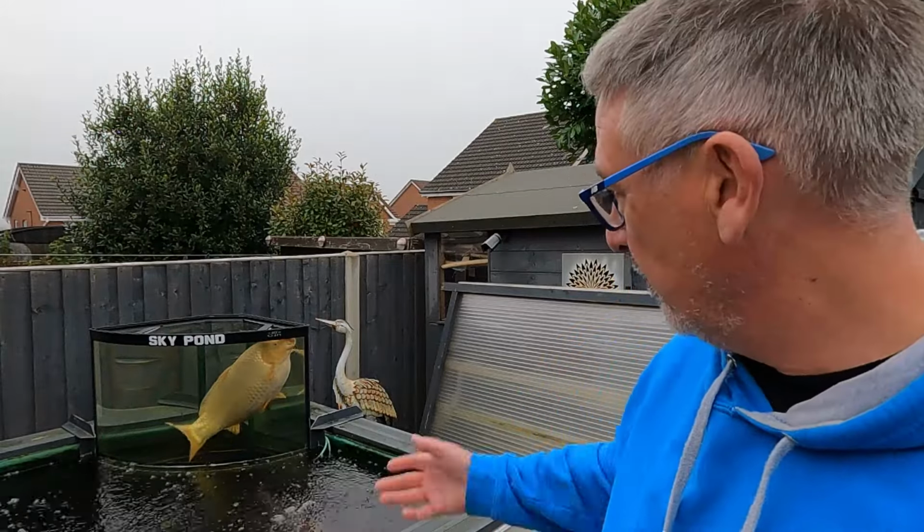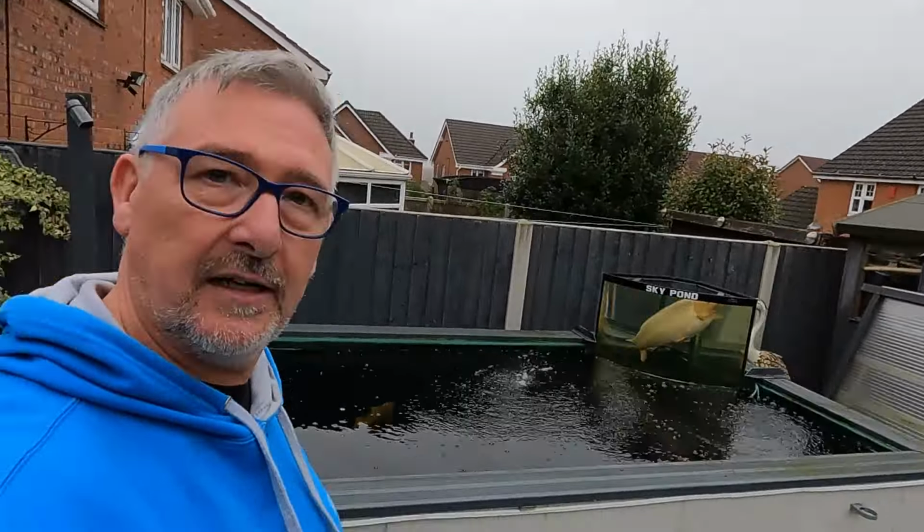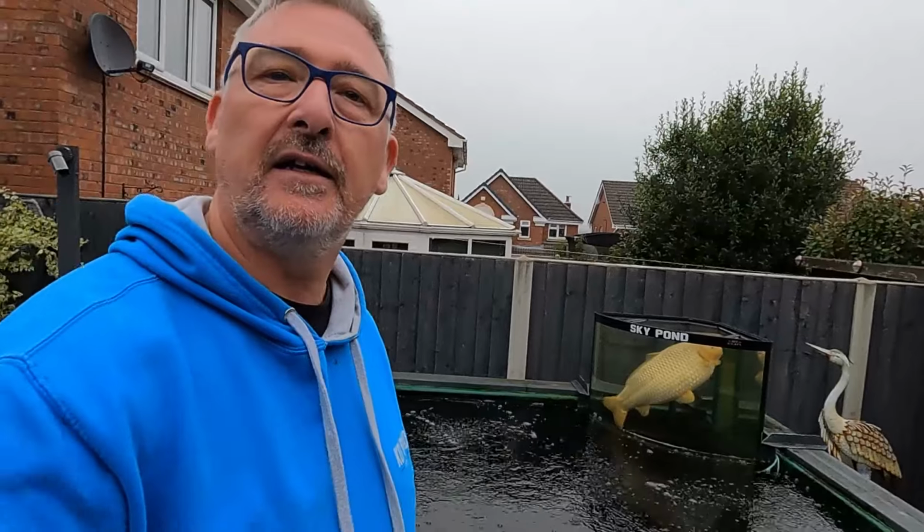So the obvious main pro for me is I can see the fish from whatever angle I stand at. I can be standing all over the place. I can have a wander around the pond. I can be standing from over here and still see it from there, or have a wander around and still be able to see it from wherever I am in the garden, whenever the fish are up in the sky pond.